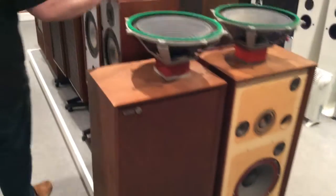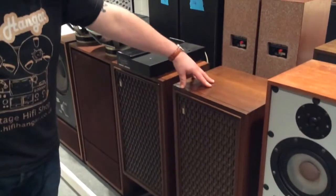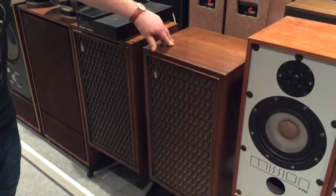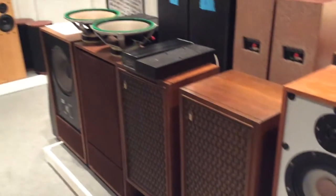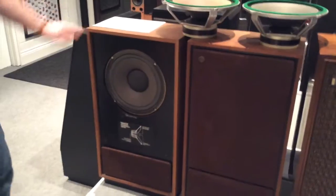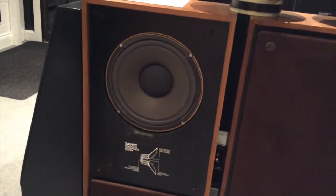A pair of Missions. A pair of Fisher triple ones, which are, again, quite a sought after speaker. The Fisher brand were responsible for some really nice valve amplifiers back in the day, and this was the speakers they sold alongside those. Here we have a pair of Tannoy Cheviots with the HPD drive units in, 12-inch drive units. These are refoamed in-house, so these are really nicely done, and they sound lovely.